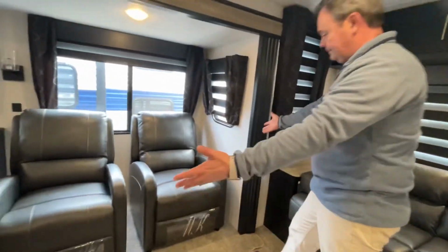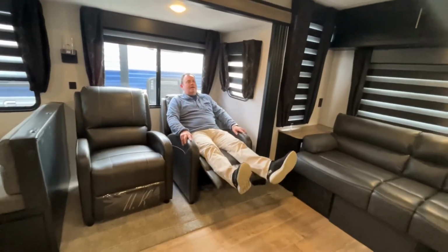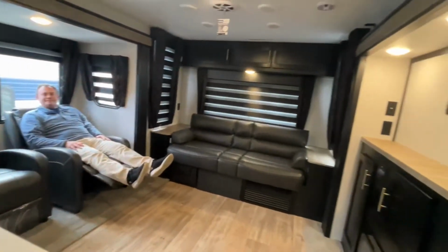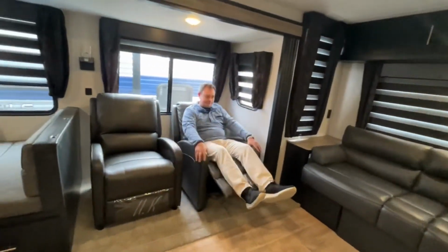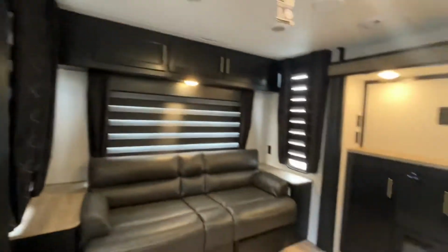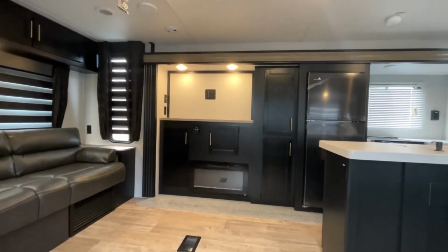Now in the slide, on your campsite, you have two really nice recliners. These are push-back recliners, and they're right across from where your TV is going to be. Excellent placement. And again, windows all the way around with your shades. This is really comfortable. I like this. This is very nice.